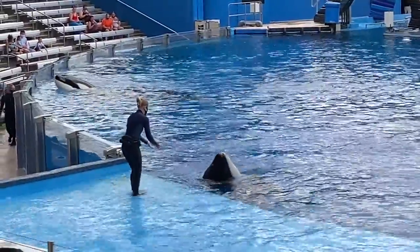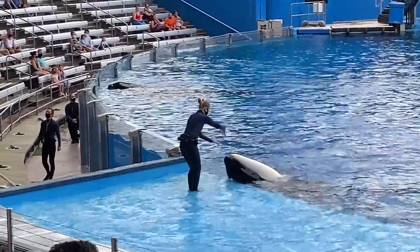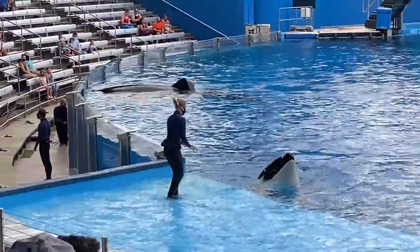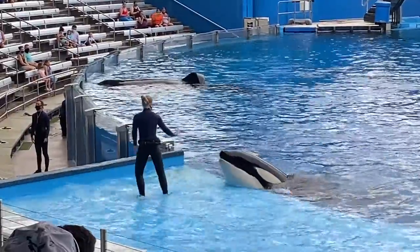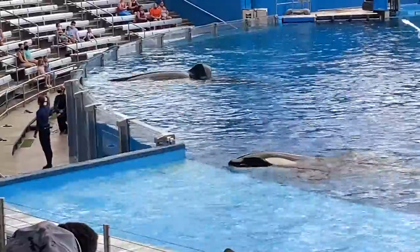Hey, we're over here on the left-hand side of the stadium. Observational learning and mimicry play a critical role in the life of killer whales. From the moment they're born, they learn necessary life skills by watching and playing follow the leader with their moms and other whales, and our whales play follow the leader with us too.